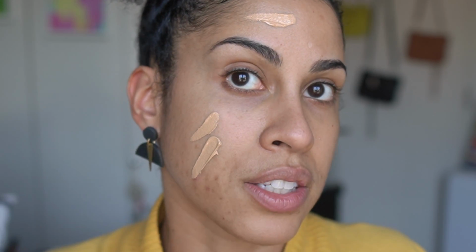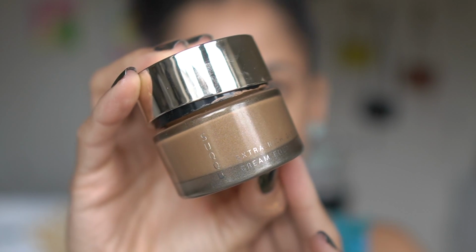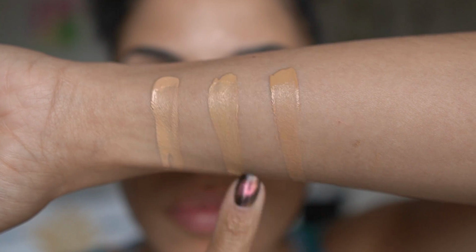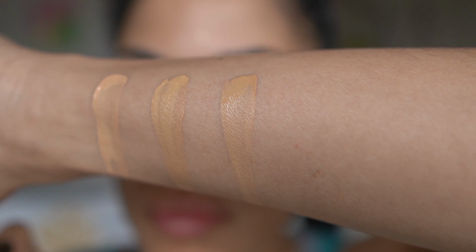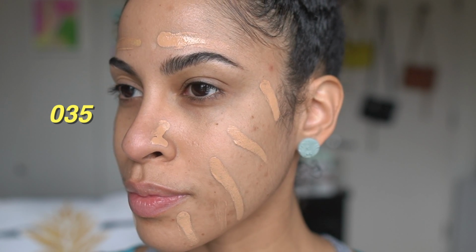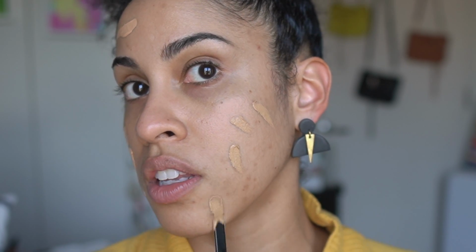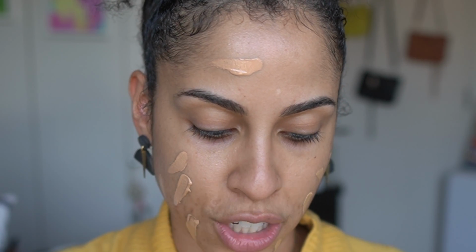Here is 035. I'll show you first what this looks like by itself. I have a couple of swatches here on B-roll if you just want to see them on the arm compared to 040 as well as 004 Classic Tan. You can see that 035 might look light, but it actually is my exact skin tone. And swatching 040 here on the other side of my wrist, it does leave significantly more warmth. Actually, you will think that this is too light and this is my exact shade.